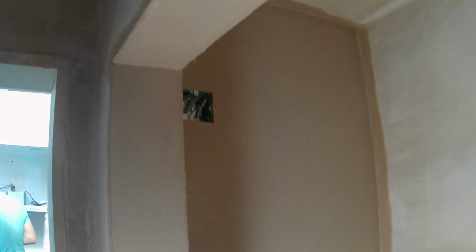So we're all skimmed now. We've got this sliding door reveal skimmed. We've got this wall done, and we've managed to get this section done here. And then here, we're going to take an offcut of the worktop and make a little shelf for the customer. That way she can put a smelly on, put toilet paper on. I mean, there ain't going to be room in here for toilet paper hangers. So it's going to be somewhere, and this shelf is where it's going to be.